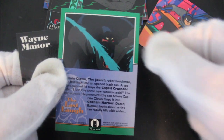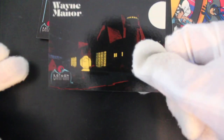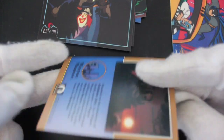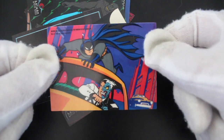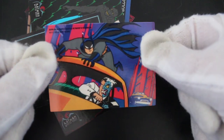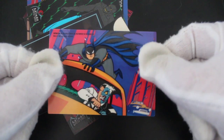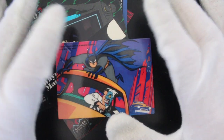The Last Laugh, yeah. Oh, and we're ending it off with a lovely picture of Wayne Manor there. That's nice, isn't it? If you like Batman the Animated Series, it's a good set. And also, I'm so pleased we got that collectible card there. That's lovely. I don't know how much that's worth. Maybe it's worth a fortune and I can buy more packs if I sell it. I don't know. I'm getting ahead of myself.